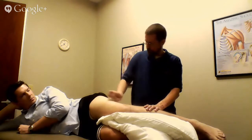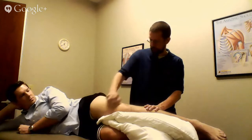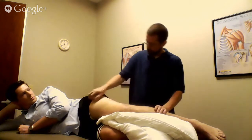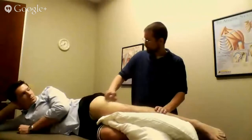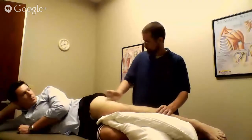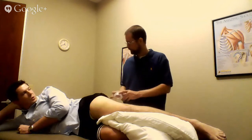And in fact, the research done by Dr. Robert Schleip on the innervation of fascia showed that fascia cannot be stretched. What you're actually doing is stimulating those nerve receptors to cause changes in tone and that sort of thing.